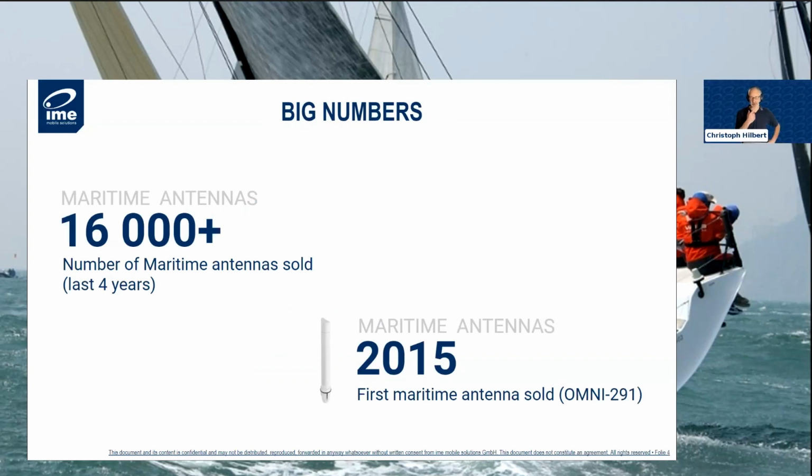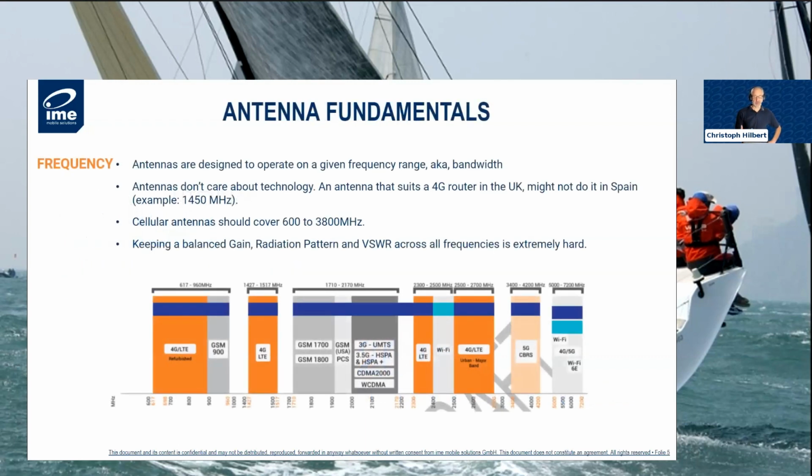Oh, wow, that's very impressive numbers you're showing here. So yeah, it shows that you've been working on it for a long time. And I can say from our experience, the quality has always been great. And let's go over to some antenna fundamentals. I mean, a lot of people have seen spec sheets, etc. But I think it's important also to look at the fundamentals again and what makes an antenna good and what are the important factors.